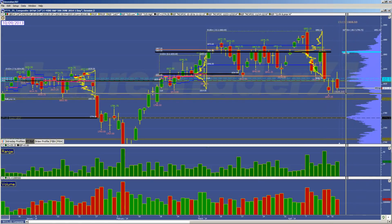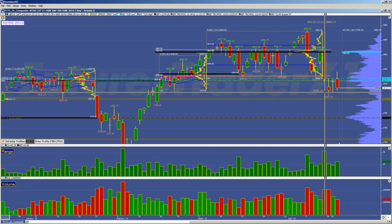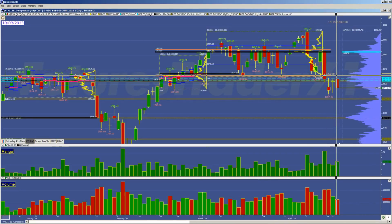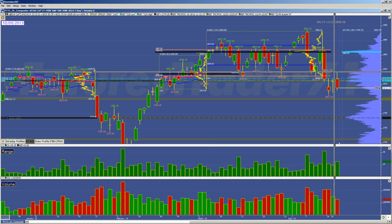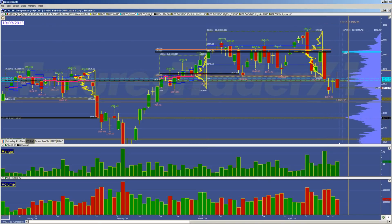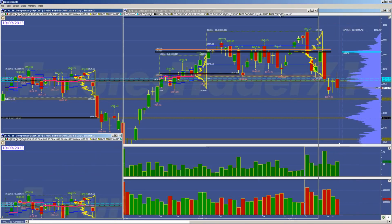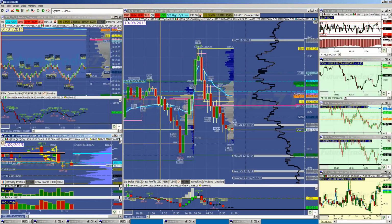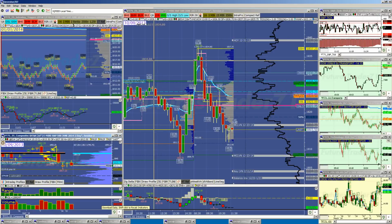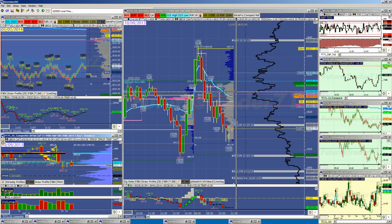So I expect this to be the area to be tested next, and it could sit here for a couple days trying to make higher lows and higher highs back into that balance zone. But the expectation is this auction is not complete until it pushes down to 1800 to find the buyers that were left behind there. So that's the big picture, and that's basically what I'm looking at to form my bias for the day.